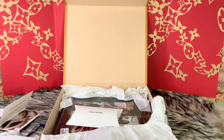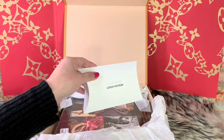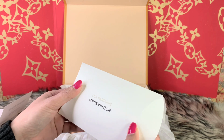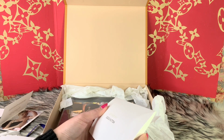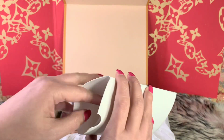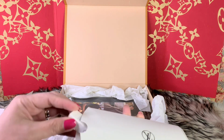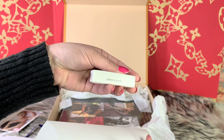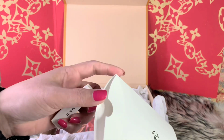Okay, oh, another sample. Can you believe that? Oh my gosh, I got a couple of these. This one actually never happens before, but I'll take it. Wow, I didn't know that they're giving away samples now. And I think this one is still the same thing, Spell on You. I think they are pushing this fragrance, Spell on You.